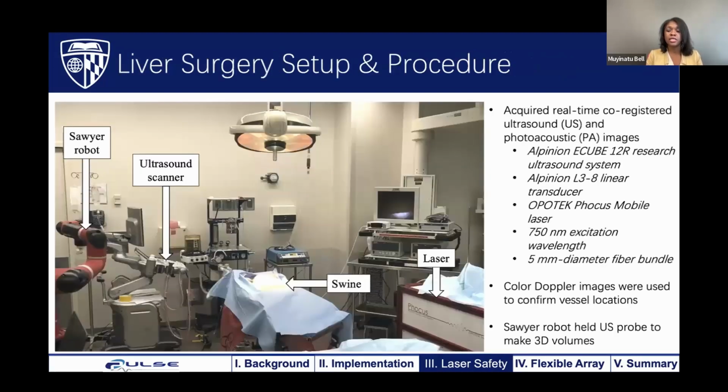And so this is what led me and my lab to explore how we could expand the suite of guidelines with respect to laser safety in order to enable this new and emerging field of photoacoustic-guided surgery. And we started with livers, where we have a liver surgery setup and procedure shown here. And we have similar components that should be familiar to us from the beginning of this talk.